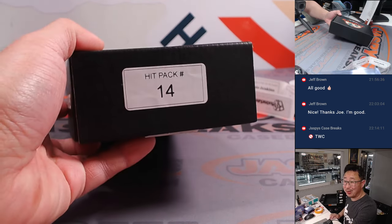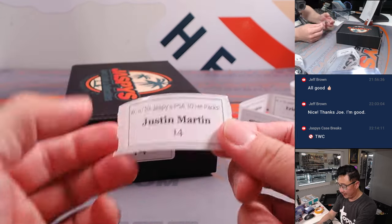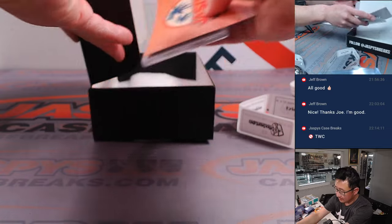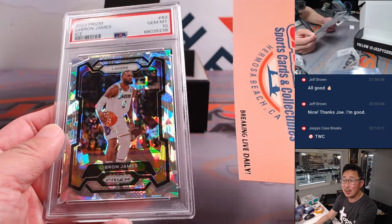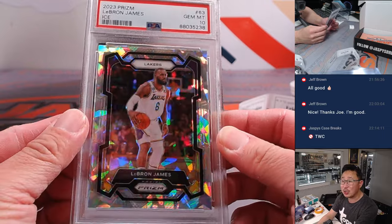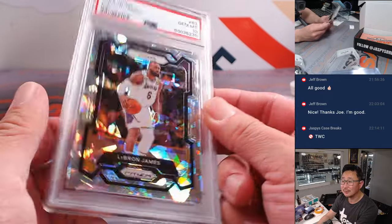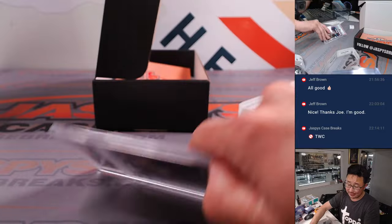You hear that Brandon Miller dunk in the background there. Justin Martin with box 14, good luck. The next PSA 10 will be LeBron James. Cracked Ice from 2023 Prism PSA 10. Strong hit.